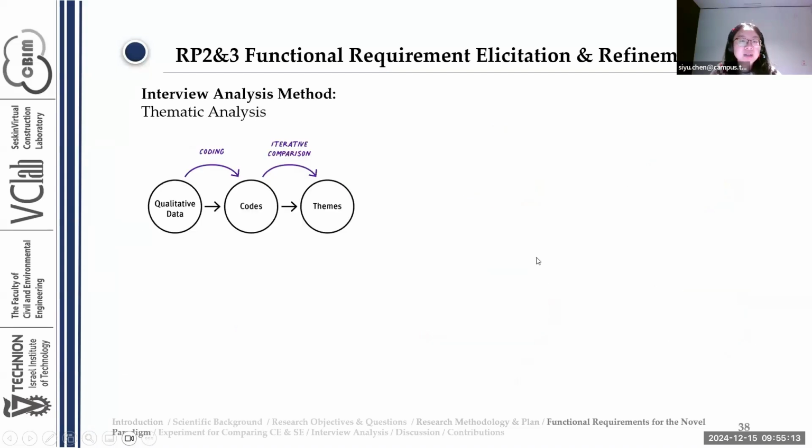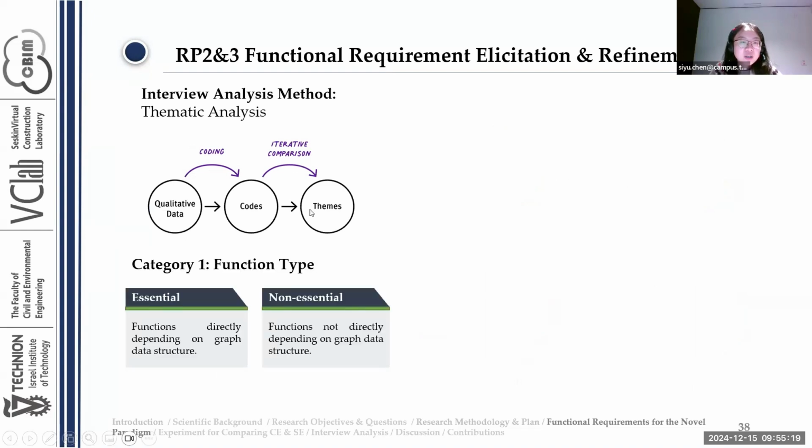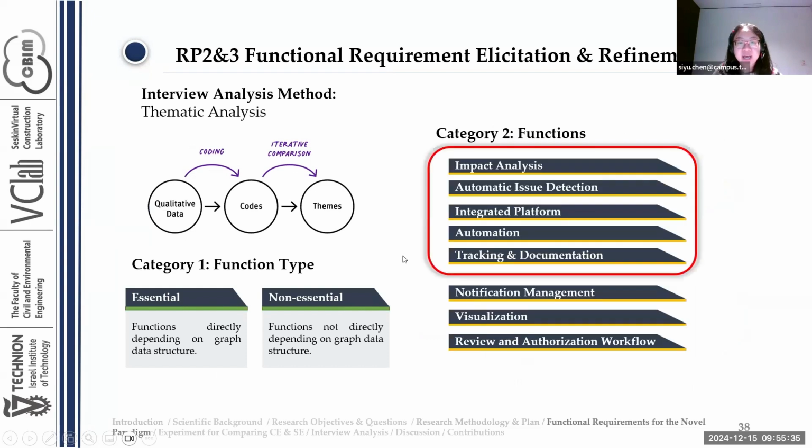And again, we use the same method to categorize the functions. But for the functions, we categorize them into essential and non-essential functions. The essential ones are the ones directly depending on the graph representation data structures we mentioned before, and the non-essential ones don't directly depend on that. And in the end, we grouped 8 functions, and 5 of them are essential. They are impact analysis, automatic issue detection, integrated platform, automation, tracking, and documentation. And then 3 of them are non-essential. They are notification management, visualization, review, and authorization workflow.